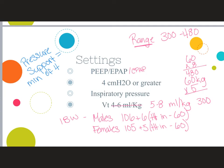So if you have an IPAP of 8, the minimum that your EPAP should be is 4. So if you adjust the IPAP, say from 8 to 10, then you're going to adjust the EPAP so that your pressure support is still 4. Now, if you want to increase tidal volume, you don't have to adjust the EPAP. You want to leave the EPAP the same. So you can increase one without the other.